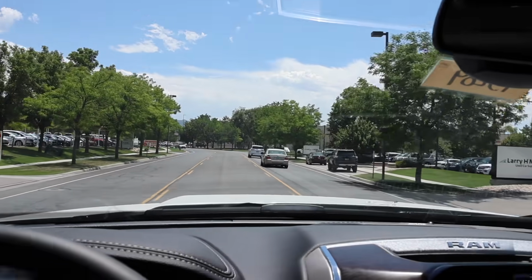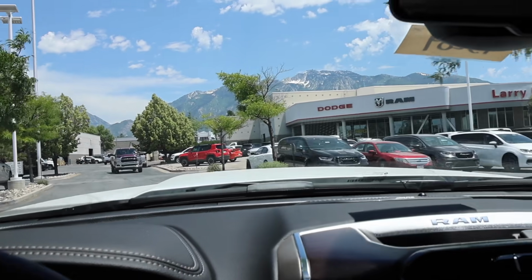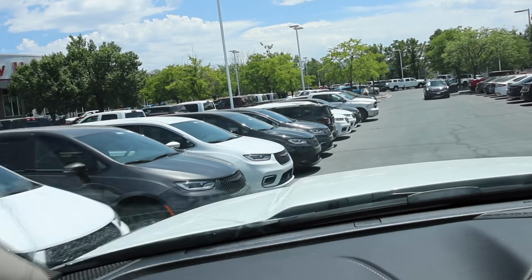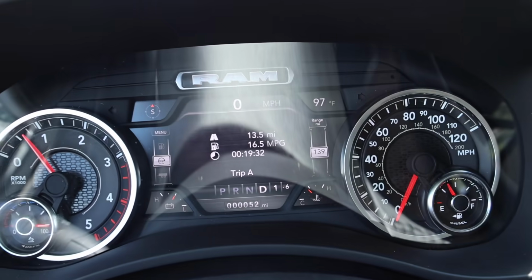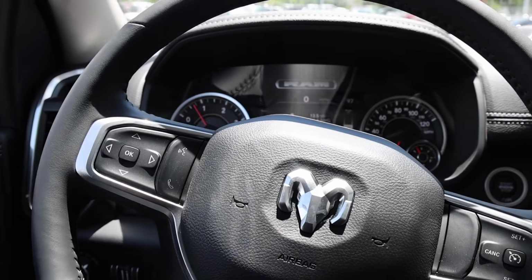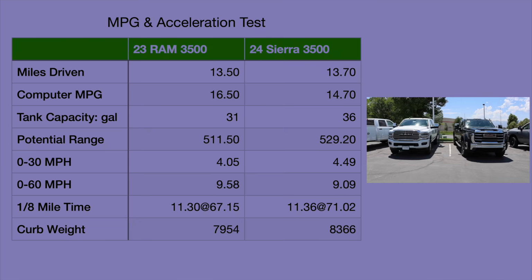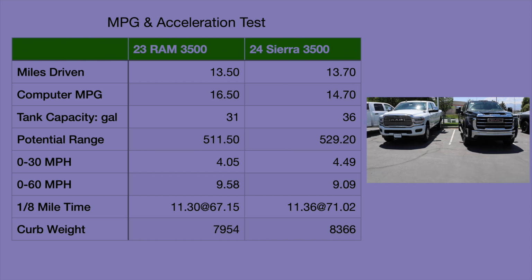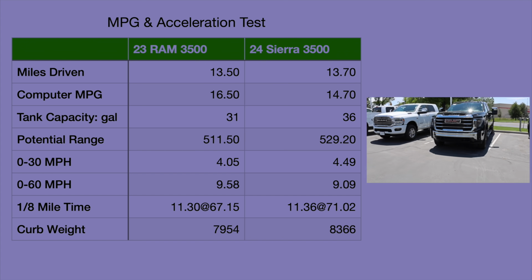This is a little scary, guys. I'm actually shocked by the fuel economy. You ready for this? Here we are. 16.5 MPG, 13.5 miles driven, 19 minutes. Wow. I'm impressed. GM won the performance side of the house. Ram won the MPG.